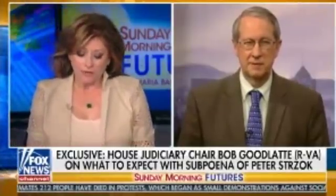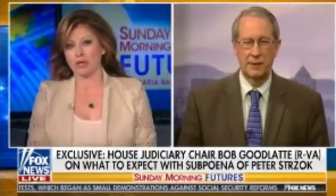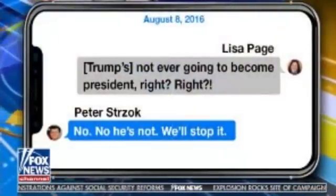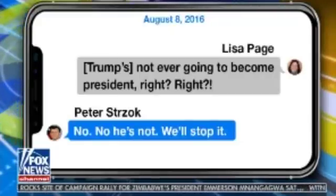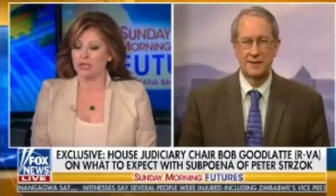And one of the most compelling texts is this text about "we will stop him." What I find really compelling is that Peter Strzok took over the Trump-Russia probe on July 31, 2016. And just 8 days later, on August 8th, he answers his girlfriend who asks him, will Trump become president? He won't become president, right? And he says, no, we will stop him. This text exchange suggests that, in fact, he was using his position of power to stop Donald Trump.